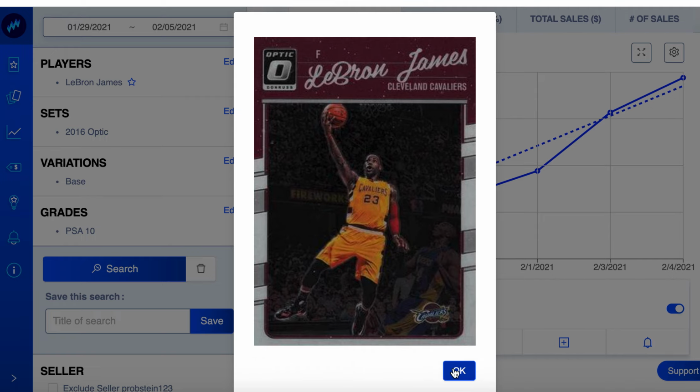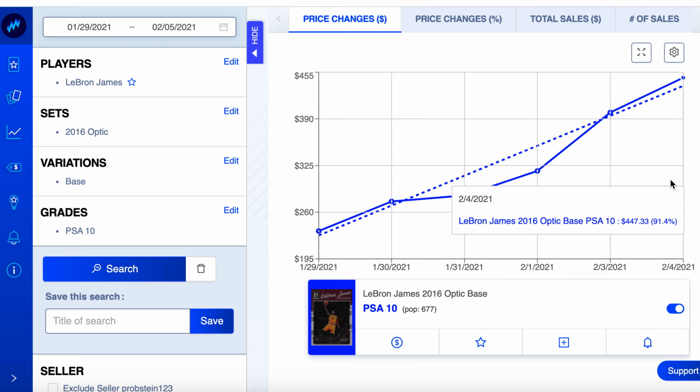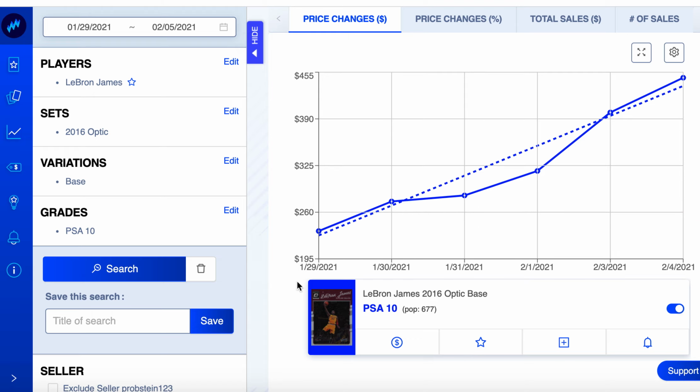So this is LeBron James' first Optic card. This is everybody's first Optic card if they had an Optic card in 2016, because it was the first year Optic came out. At the beginning of the week, it was $233, and now $447. Pretty low pop count. If you don't know what pop count is, that means the number of cards in existence. So the LeBron James 2016 Optic base in the grade PSA 10, there are only 677 in existence currently. Interesting. So that went up, how much is that? Boy, 91%.